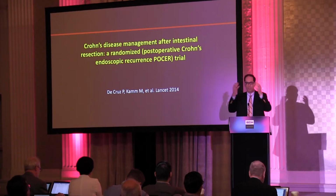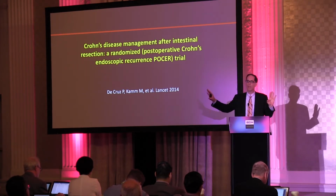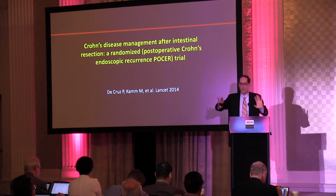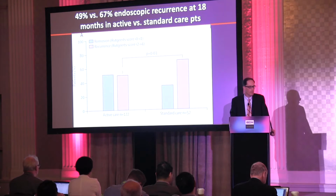The other group is, we don't want to know what it looks like at 6 months. We're not going to look. We're just going to follow them out to 18 months, do a colonoscopy, and then compare the two groups. So one group had a 6 month look and an 18-month look. The other group just had an 18-month look. And what was found was interesting.